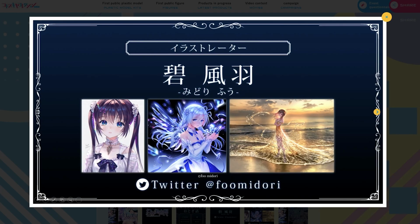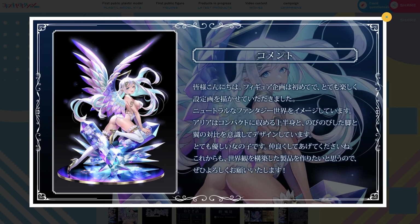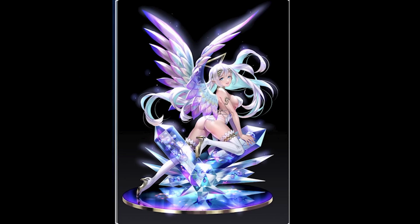And the artist they have working on this has some really amazing pieces, such as the one on the right with the water dress. That would be a really amazing figure. And while the angel is a little lewd, there are some really cool colors and ideas going on. I think the thing that's gonna make or break this figure is if they can deliver on that crystal effect, especially the flowers trapped in the crystal.